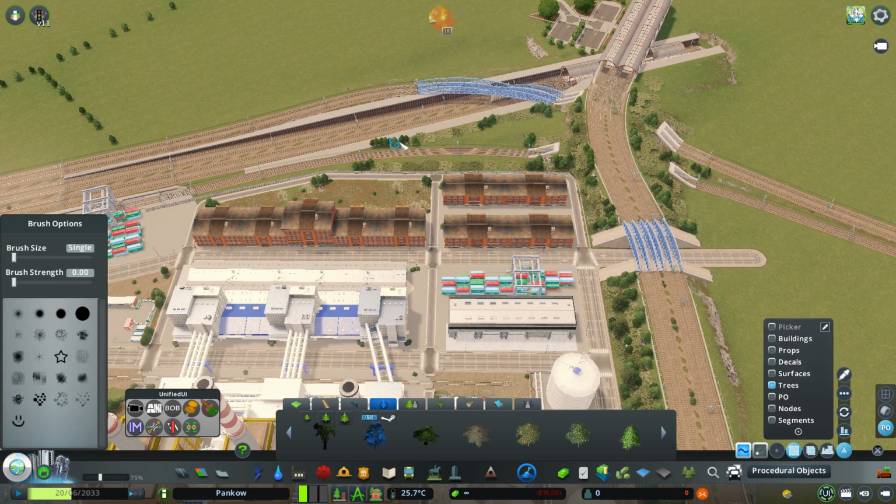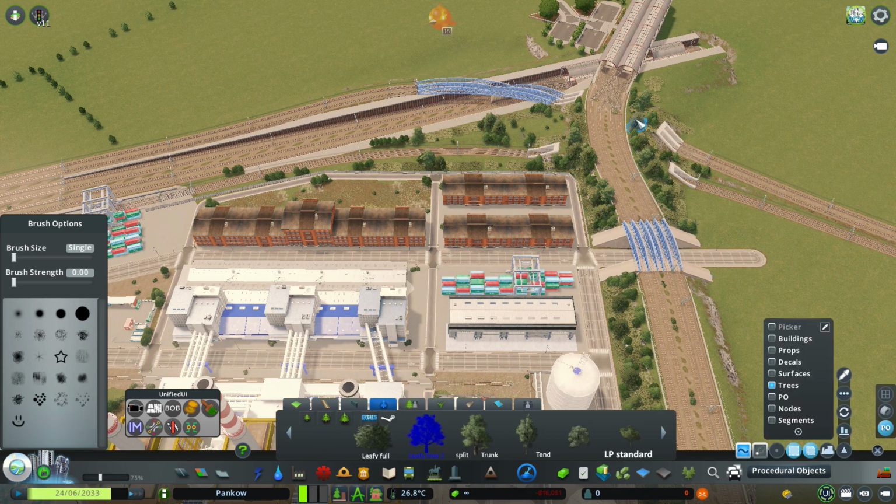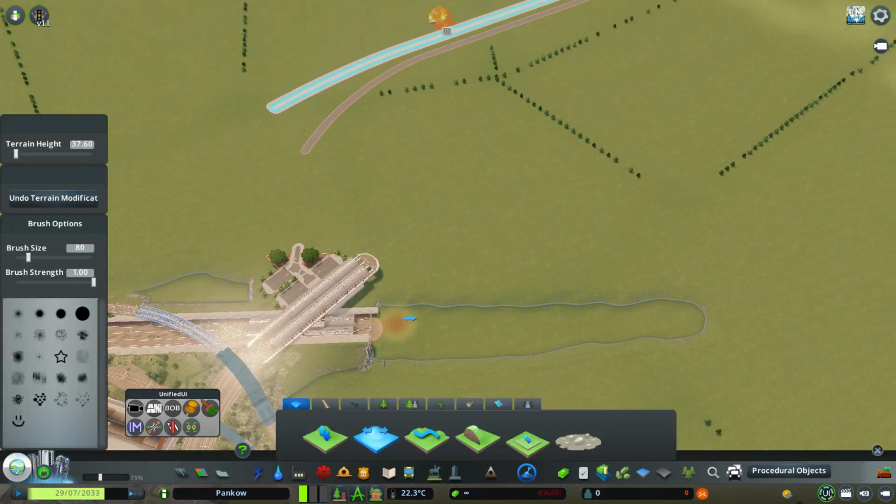For now we don't have any population yet, but that will change in a few minutes. We will see if the whole rail system gets used in game as it gets used in real life when the population is a bit bigger.